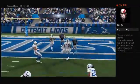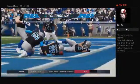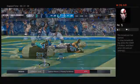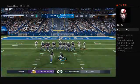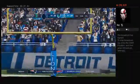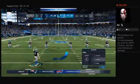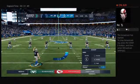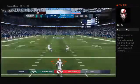He's got his man, T.J. Hockenson. And he'll get into the end zone. Touchdown, Detroit. T.J. Hockenson, his first touchdown on the year. And the Lions are able to cut into this lead. Extra point up and good by Bullock. And the lead will be cut down to 14-21.